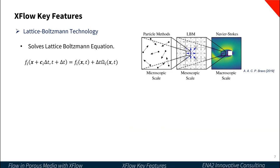So coming back to the Lattice Boltzmann equation, F is the distribution function, or let's say the density of the group of particles. So the density of the group of particles with velocity Ci at location x plus Ci delta t at time t plus delta t is equal to its distribution or density at time t and location x plus any effect from particle collision. The omega there is a particle collision term.